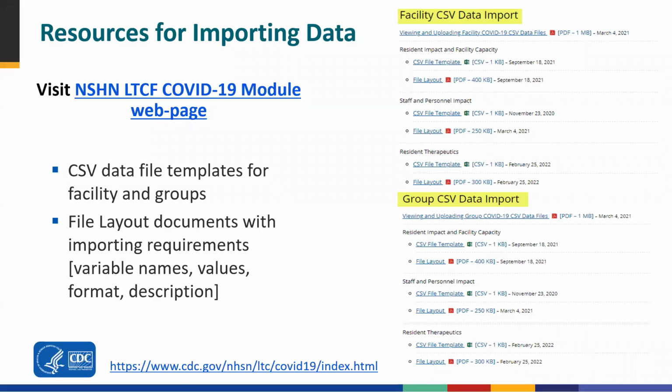The file layout document is helpful because it provides tables to specify the variable names, values, format, and variable description for all the data elements in the CSV templates. These resources are available for both individual facilities and groups.